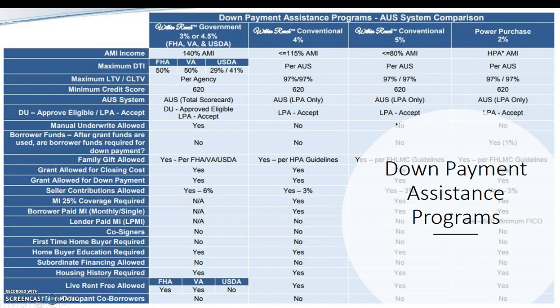We're going to go to the next one. These are some grant programs that we have available to us. These actually are far and above better than the IDA programs. They start with a 620 credit score. You can do it with FHA, VA, conventional. There is a power purchase. This is very similar to the 1% down program, but if you don't fit into those categories, we're going to look at putting you into a power purchase program, 620 credit score.